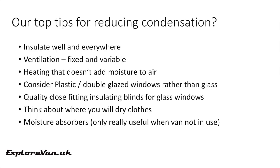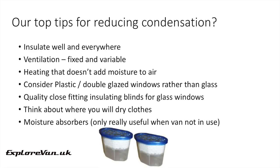Finally, you may have seen chemical moisture absorbers on the market, though they will do little to nothing when you are in the van as there's just too much moisture for them to cope with. If you are parking your van up empty, a few of these will help to collect some of the moisture out of the air, but don't expect miracles.